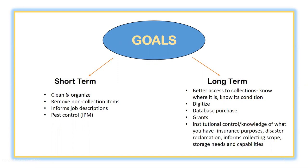The storage needs of your collection and the capability of growth. So do you require more shelving and boxing? Are the painting storage getting too crowded? Can you even accept any more large size donations with the current storage space? So think about some of these goals and what you want to accomplish with an inventory.